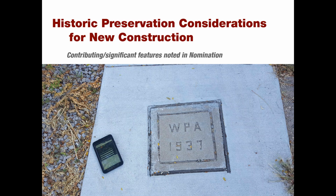The other really common one that a lot of you probably have are the WPA sidewalks and walls. One of the workarounds, which you see here, this is in Las Cruces, they took the marking from that sidewalk. You can see that the new sidewalk that's been laid around it is pretty recently constructed, but they kept the marking to show that at one point there was an older sidewalk there. And I think that's been a solution in a number of communities to deal with sidewalks that are not accessible, not safe, that are deteriorating, but still recognize the historic significance.